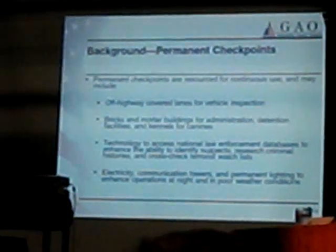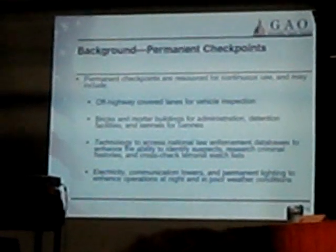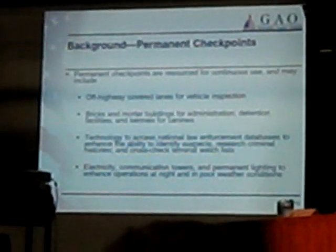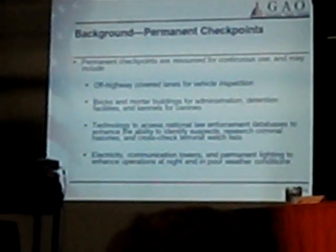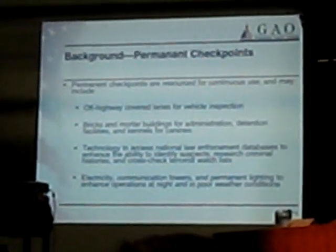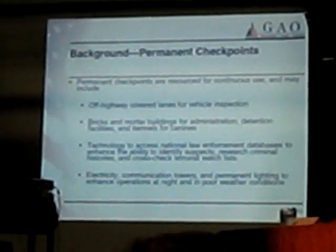So what are permanent checkpoints, and how do you distinguish them between permanent and tactical? Well, permanent checkpoints basically have off-highway covered lanes. They have bricks and mortar buildings for administration, detention, kennels for canines. Importantly, they have access to technology that the tactical ones do not. Technology may be inspection equipment, it may be sensors, cameras, it may be access to law enforcement databases, which is very important so that you know exactly who you have when you apprehend someone, and electricity and other communications equipment. It permits 24/7 operations, which is important. We'll talk about that a little bit later.